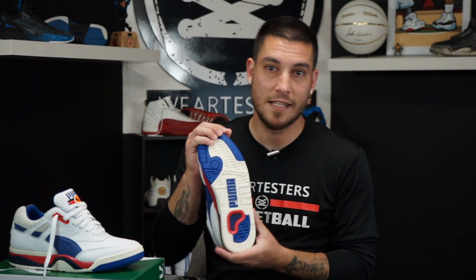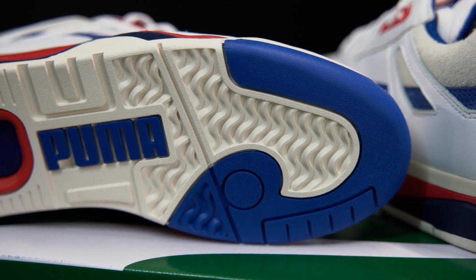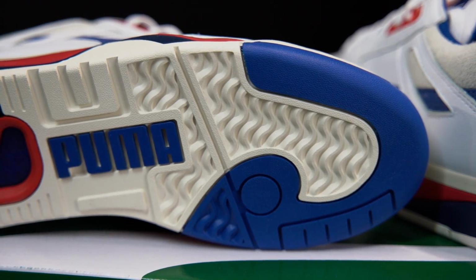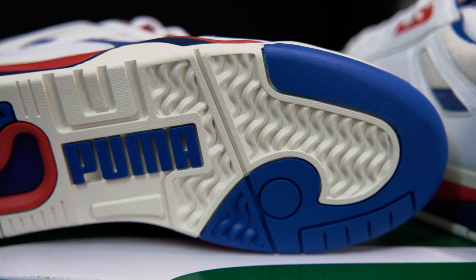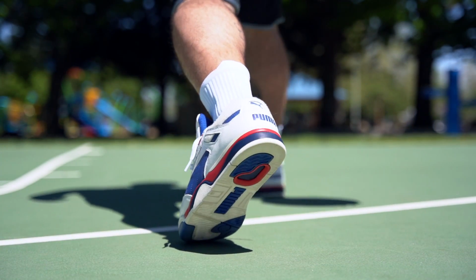Now on the bottom of these, you have what looks to be herringbone. It also looks kind of wavy, so I'm just going to call it wave bone. That's something that was actually introduced by Adidas for the first time, and other brands ended up adopting it. What I love about these is just how rugged this looks, man. This is a hefty, heavy-duty outsole. Nothing is flimsy. You know what I'm saying?